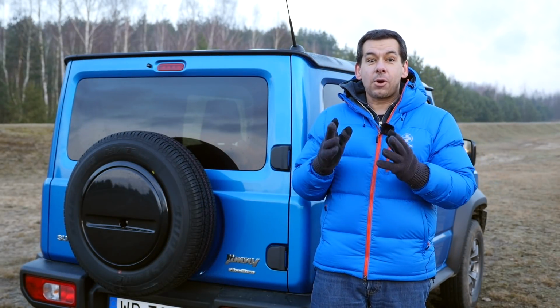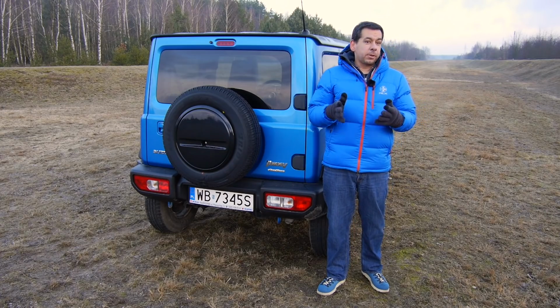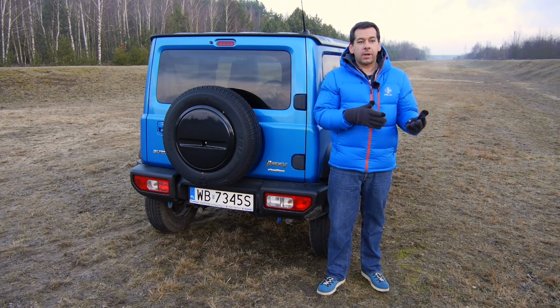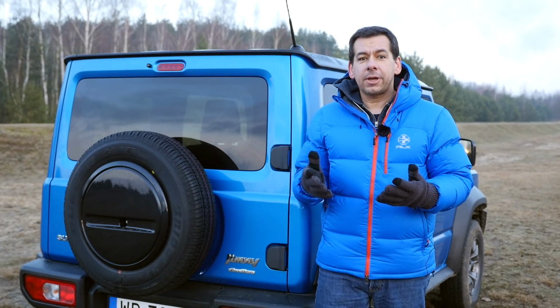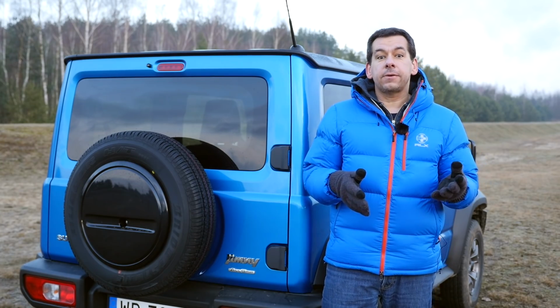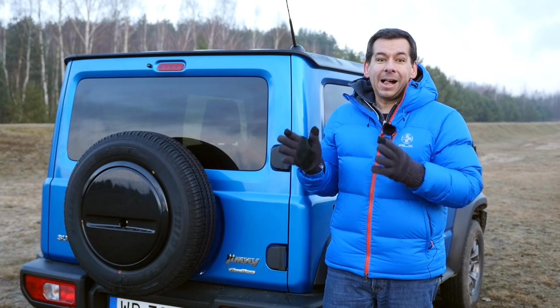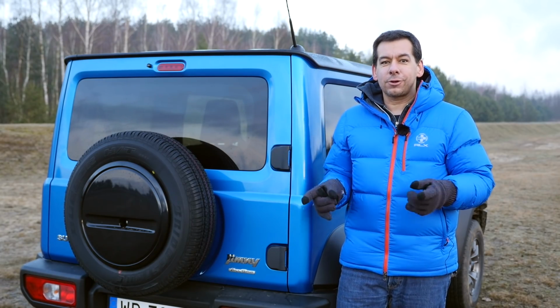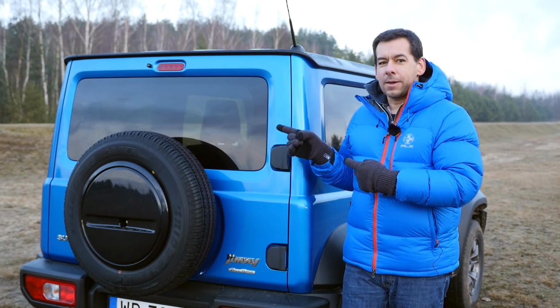The cheapest Jeep Wrangler costs almost 3 times as much as the Jimny. It'll probably go further off-road, but from everyday practicality point of view, it's pretty much the same as the Jimny. If you want a small city crossover, get an Ignis. If you want to take your family on vacation, it's hard to go wrong with a Vitara. I'll never forget my off-road adventure in the Jimny, but it's not a car I'll need on everyday basis.